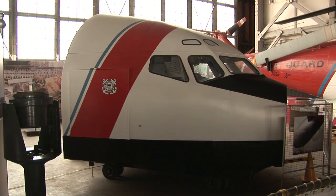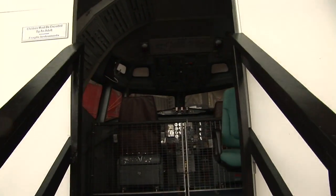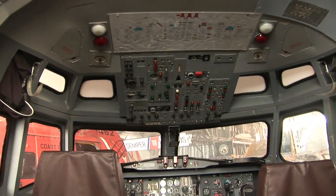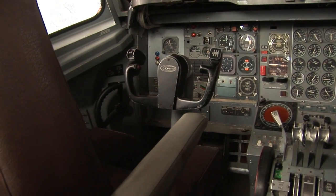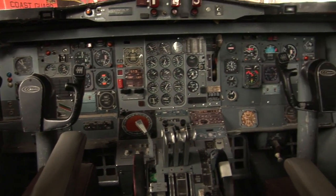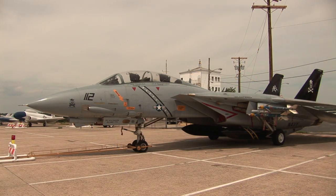This is a real simulator in which commercial pilots actually learn to fly. Okay, this is the 727 Coast Guard flight simulator that was used by pilots. It was totally restored, and now guests can come in here and see what the cockpit of a 727 actually looks like, up close and personal. A lot of buttons.